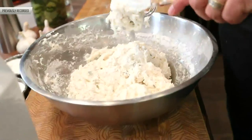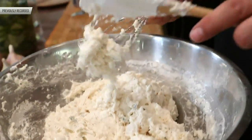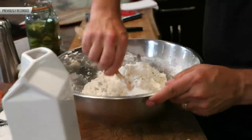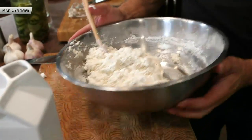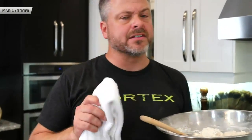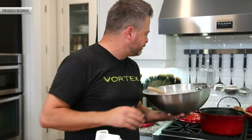Now have a look at the texture of that. I'm getting this out because my grandmother wouldn't have me wasting anything like this, I'd be in trouble. My mom too. So here we go. Beautiful. I can smell the buttermilk, and one of the great things about buttermilk is the acidity. That acidity is beautiful.